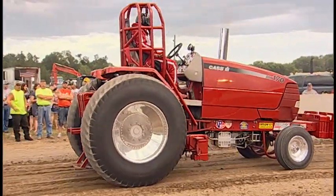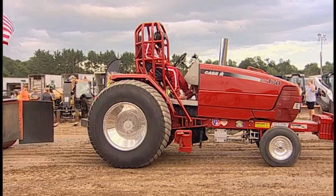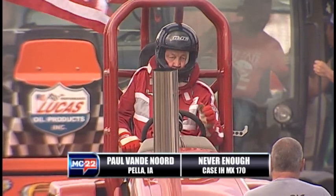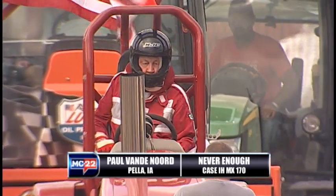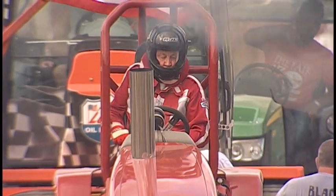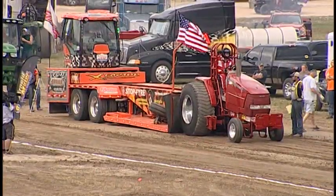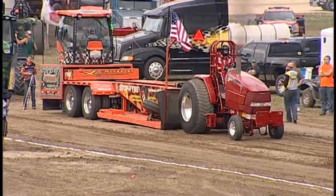Up next to hook onto the Bungart Motorsport X Factor skid in this 9,300-pound Superfarm stock class is Paul Vandernoort. He's driven a little ways out of Pella tonight. So far this season, yet to place for Paul on that Case IH MX 170, but green flags for him on the track.